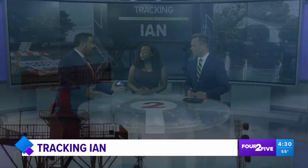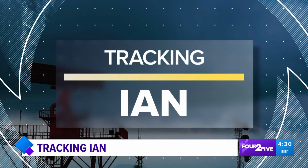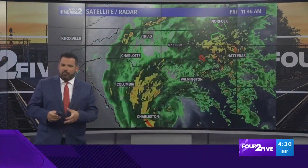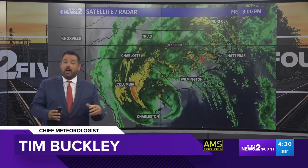Yeah, you know, earlier today it really wasn't that bad across the area, but now things are starting to look and feel a lot more like a tropical storm is moving in. This is the wide view, and I think this is kind of helpful to understand where we are in the progression of the storm.